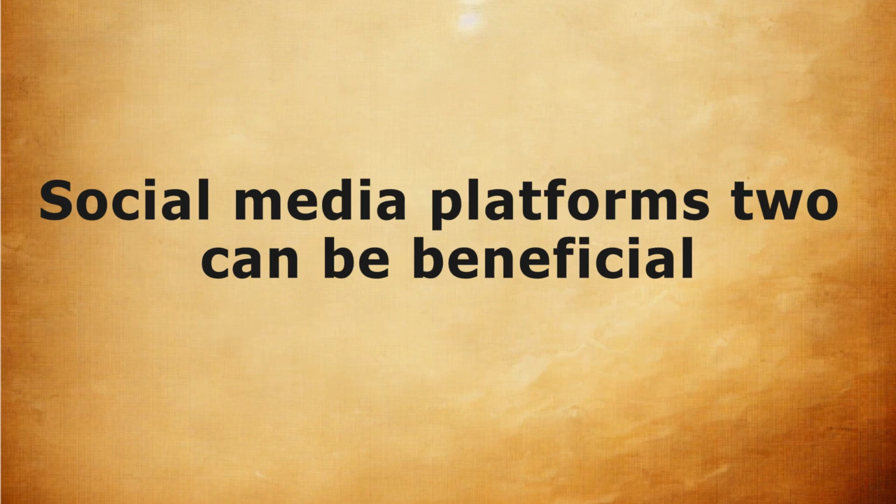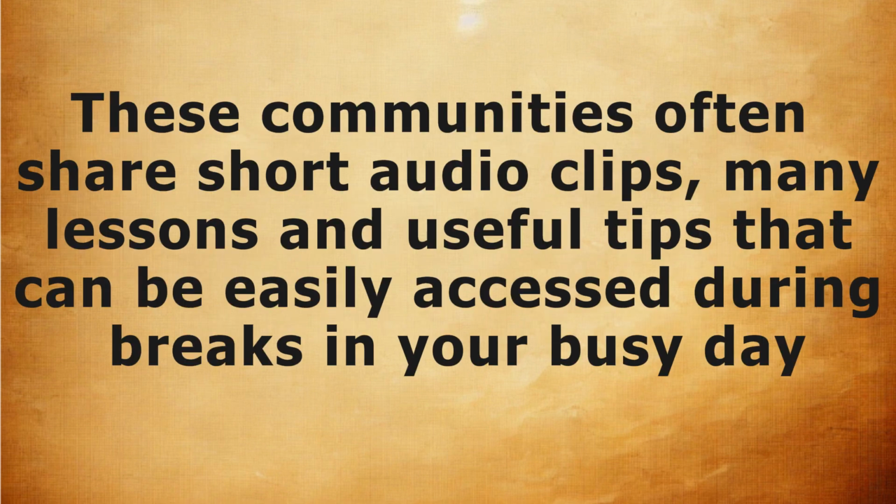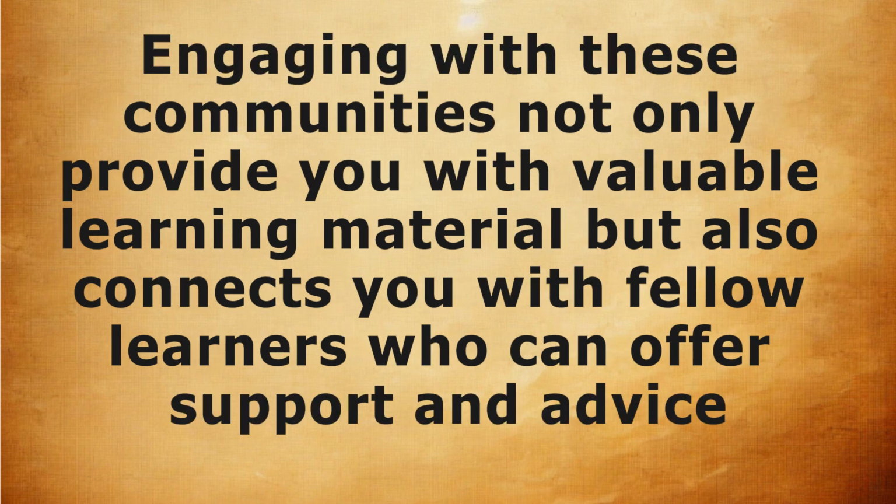Social media platforms, too, can be beneficial. Numerous Facebook groups, Instagram pages, and Twitter accounts are dedicated to language learning. These communities often share short audio clips, mini lessons, and useful tips that can be easily accessed during breaks in your busy day. Engaging with these communities not only provides you with valuable learning material, but also connects you with fellow learners who can offer support and advice.